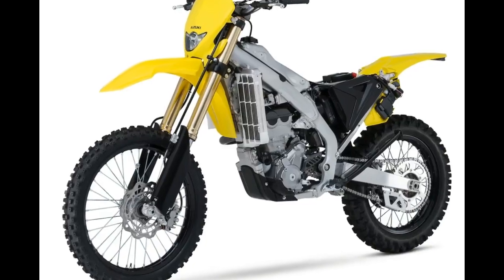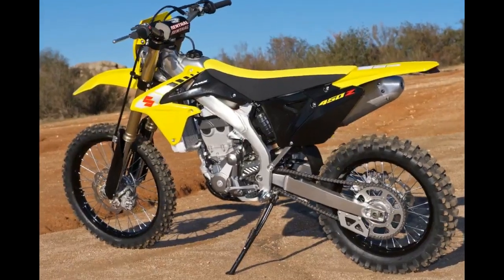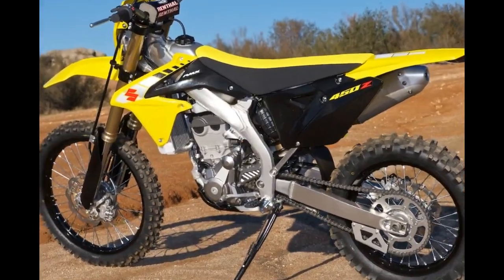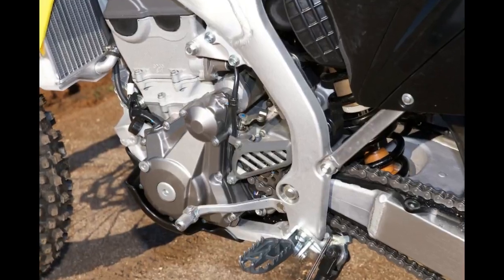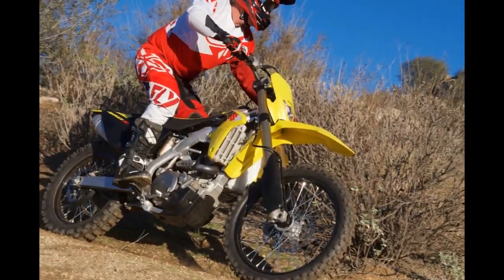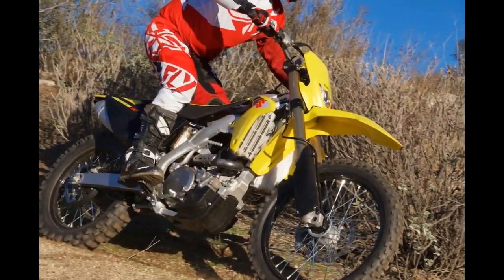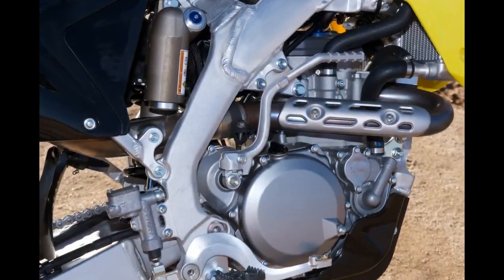2. The 2017 Suzuki RMX450Z is something like the US version of the Honda RC213V-S. 3. The stock RMX450Z is not all new. Based on the short-lived 2010 RMX450Z, the 2017 version is essentially the same motorcycle.